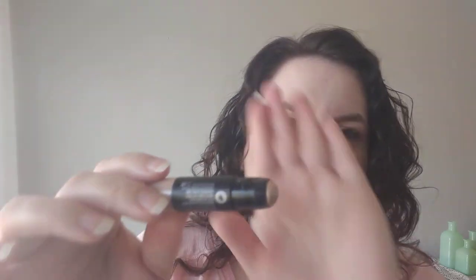So this is actually a highlighting stick that I got. This is the mini highlight stick. It does not say in what shade, so I'm assuming they must only have one shade. But this is what it looks like. And I use this some days just straight up as eyeshadow because I'm that pale. I don't really need a highlighting stick. I just need a darker foundation.